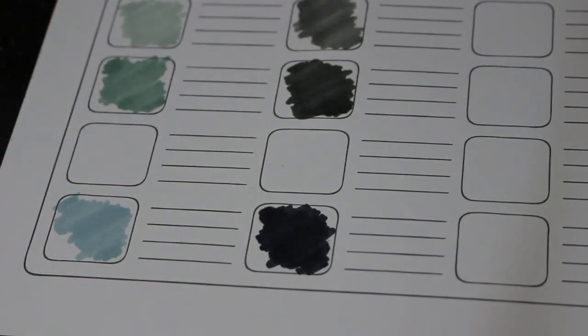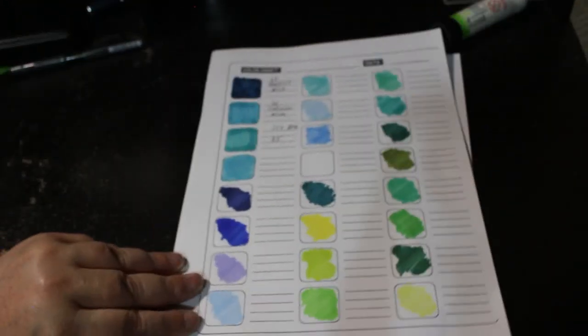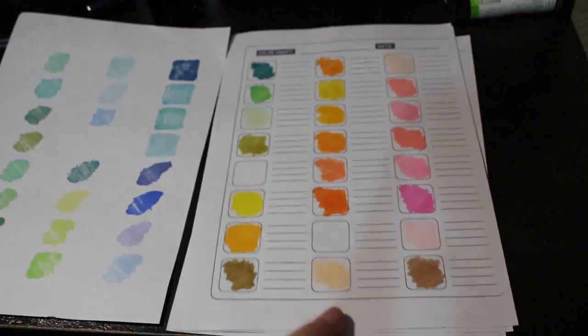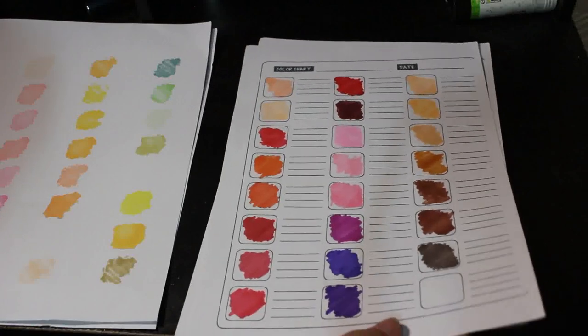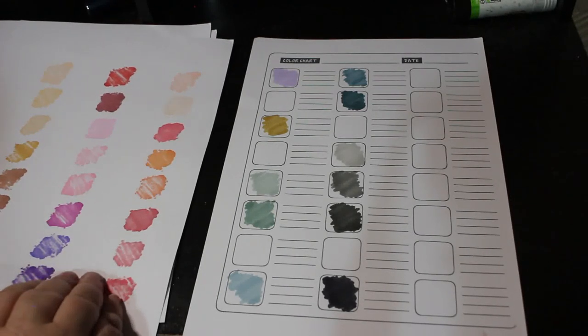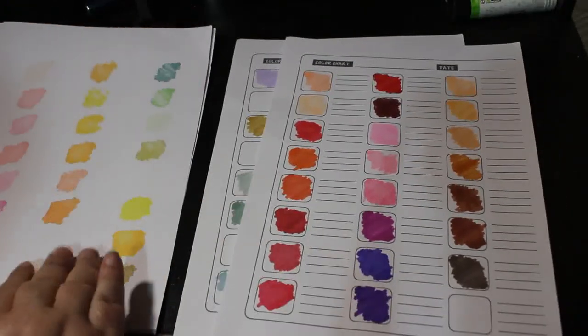Let me just pull out all the pages and we'll have a quick look through them. Okay. Oops, that one's upside down. We'll pull out and have a look at the colours. So here we are, here's our completed swatches for now. We've got our blues and our greens, yellows, pinks, reds, purples, onto browns, and then our greys and black. Just leave that on there for a second for you to have a look at.